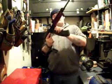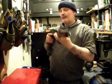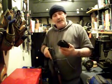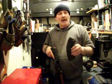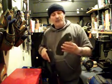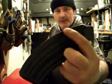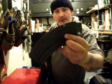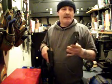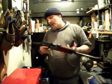Okay, now it does come with a 30-round magazine, but the laws here in Canada mandate that they have to only be able to hold 5. So I'm going to try to show you on the magazine. There's a pin right here, okay? So this magazine has been pinned at 5 rounds, which makes this magazine legal here in Canada, okay?